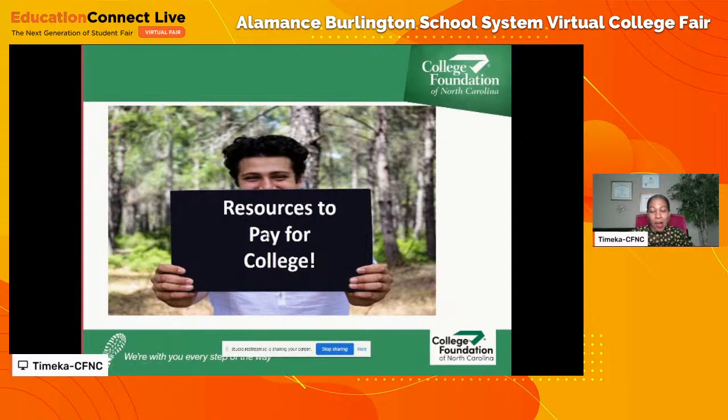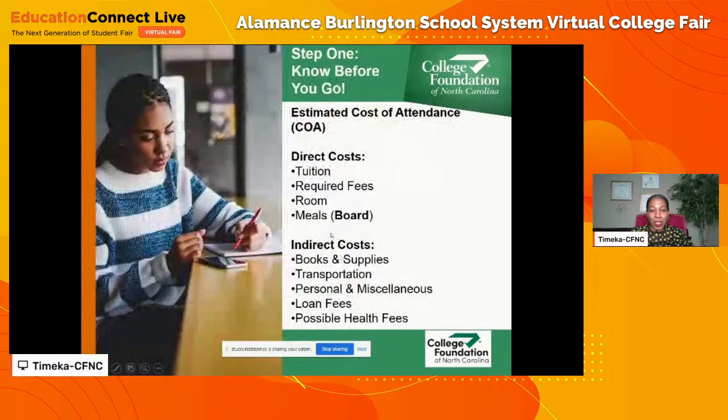Of course, this is going to be all about paying for college, regardless of what grade you're in right now. This is just going to be general information about resources to help you pay for it. So definitely, if you have any questions, put them in the chat, and we'll address those later.